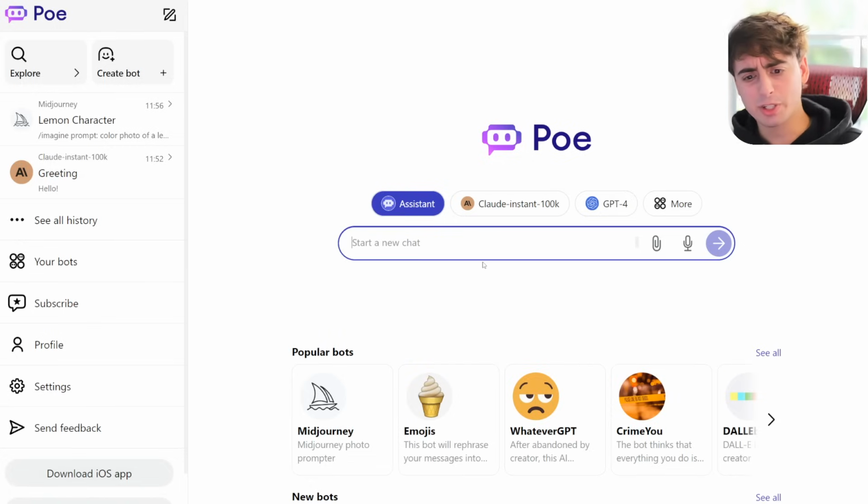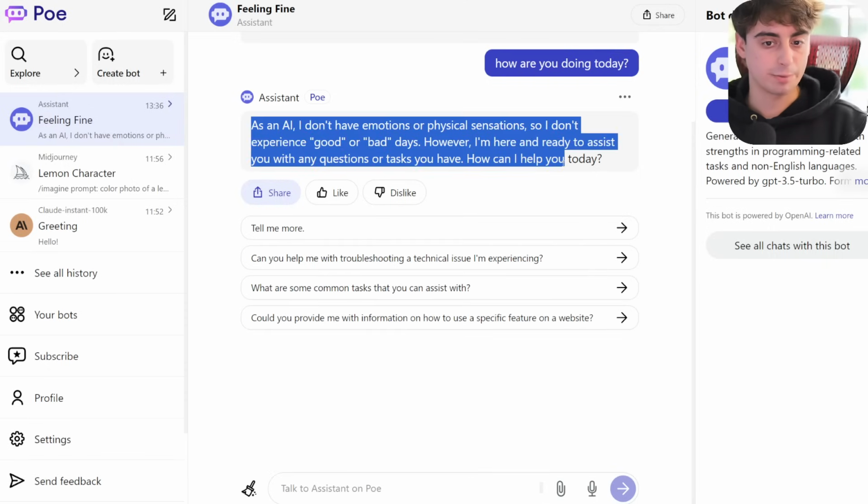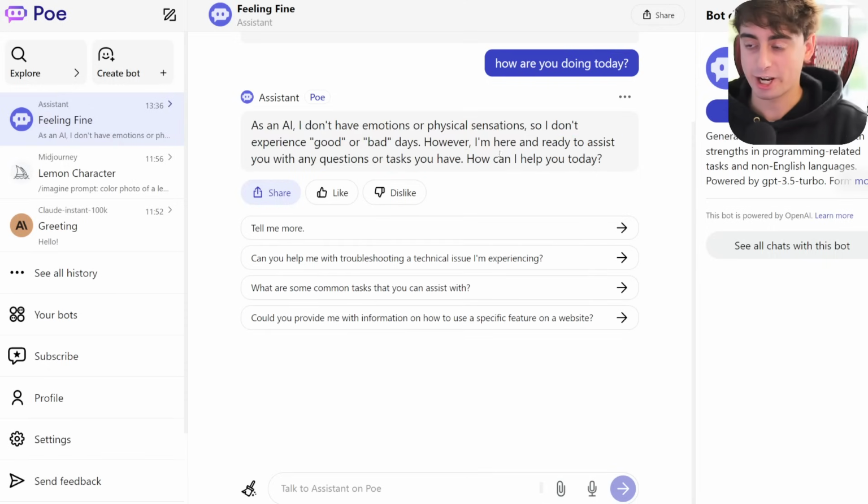So why would you use this over ChatGPT? Well, we'll get into that. Response times are pretty quick here. It does seem to respond pretty much as ChatGPT would. However, when you're actually in the chat interface, you can see things are a little bit different.